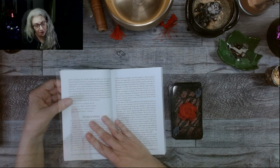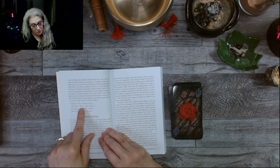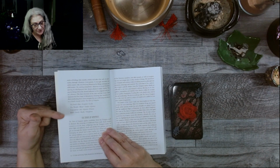mystical thoughts, blah blah. The seed, fire, scepters, lords. The womb, water, grails, queens. Conception, air, knives, princes. Birth, earth, skulls, and daughters. Interesting. Seed, womb, conception, and birth.